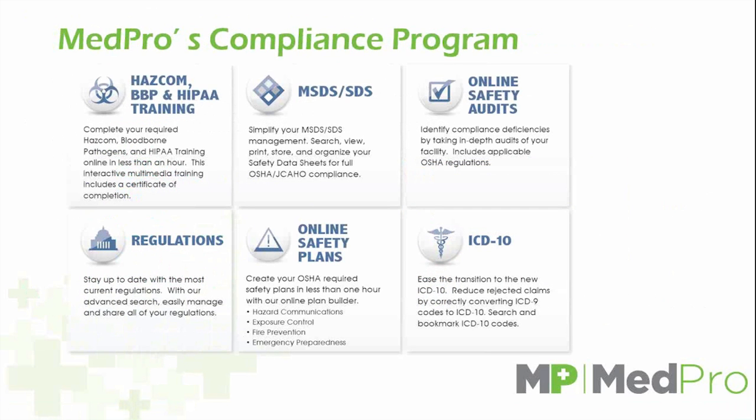MedPro's compliance program. Compliance with OSHA in general is very large in scope, so what we've done is gone ahead and narrowed it down to the fields that are required at a medical facility. First and foremost, we'll take training modules. What you'll see in the top left corner is HAZCOM, BBP, also known as bloodborne pathogen training, and HIPAA training.